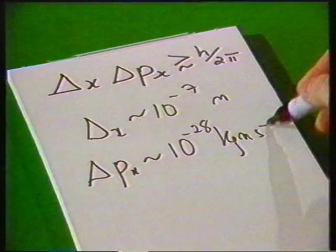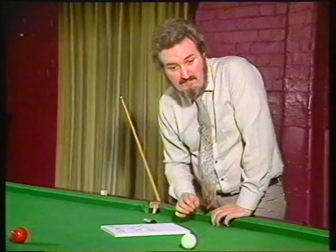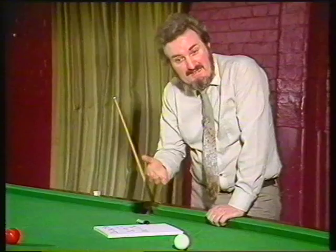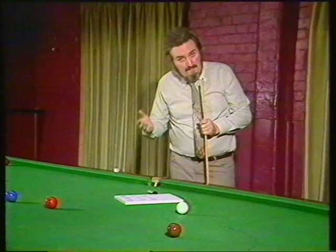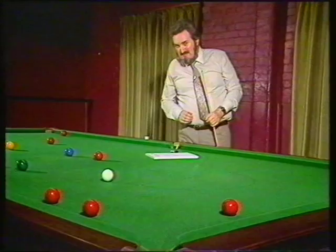Well, what does that number tell us? You can check this for yourself, but what it means for a billiard ball is that we'd have to wait a million years before it moved about a millionth of a millimeter. Not much of a movement. In fact, in everyday language, it's perfectly stationary. Once again, then, the ideas of quantum theory are not contradicting the everyday world. It's just that the effects are so small that we're never going to observe them. Let's see if I can pot the brown. Well, no trouble with the uncertainty principle there.